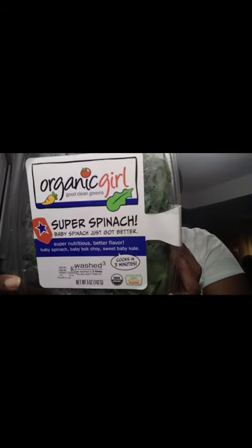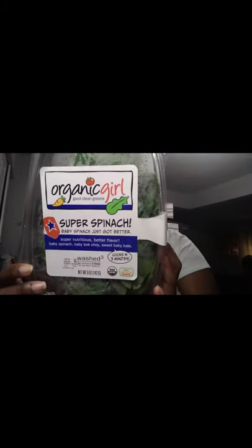And they have so many different varieties and versions. So I have a little guy here of Organic Girl, and this is the Super Spinach. This one has baby spinach, baby bok choy, and sweet baby kale in it. So you're getting that vitamin A, that vitamin C, that vitamin K, folate, magnesium, some beta carotene. It's going to give you some potassium and some magnesium, something that this twitchy muscle lady needs.